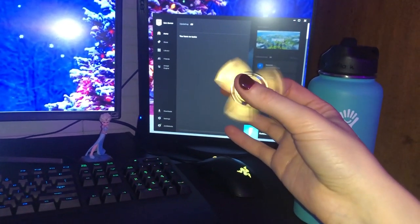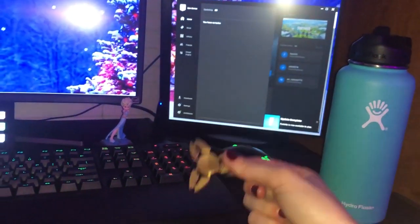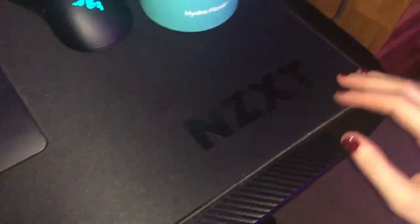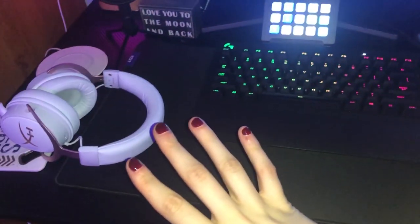I had so many of these when these were popular. They were all the rage, but this was my favorite one. It's the only one I still have. For my mouse pad, it is NZXT. It is, I want to say, the large one. It pretty much covers my entire desk.